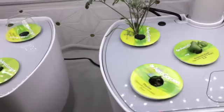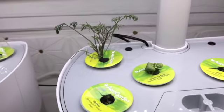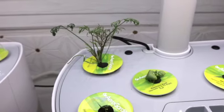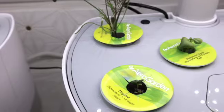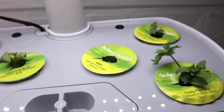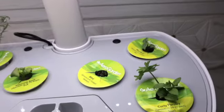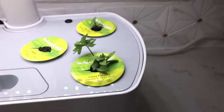So as you can see, the dill sprouted more than the others. Depending on what herb plant you have, some may sprout faster than others. So I have dill, I have thyme, Genovese basil, I have mint. Mint is actually good for tea. You can definitely use the mint for a drink. Curly parsley, can't wait to use it. And I have a Thai basil.